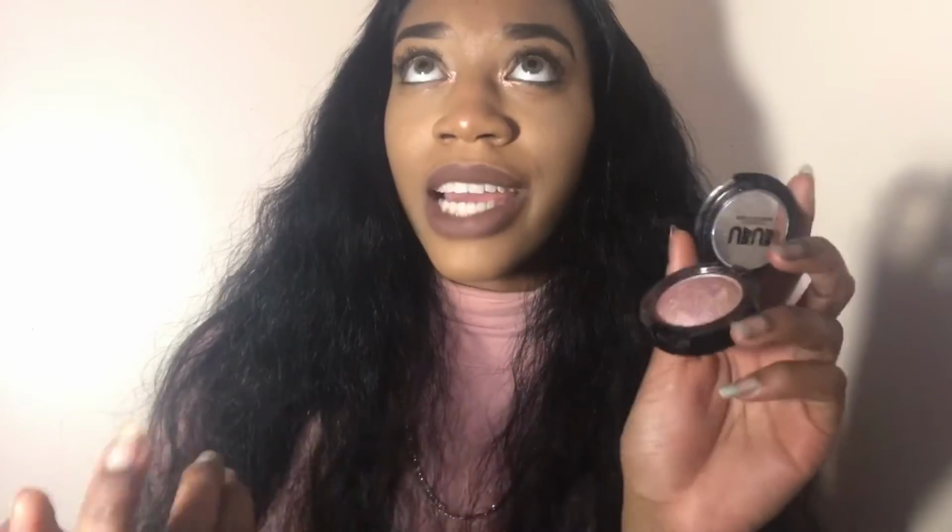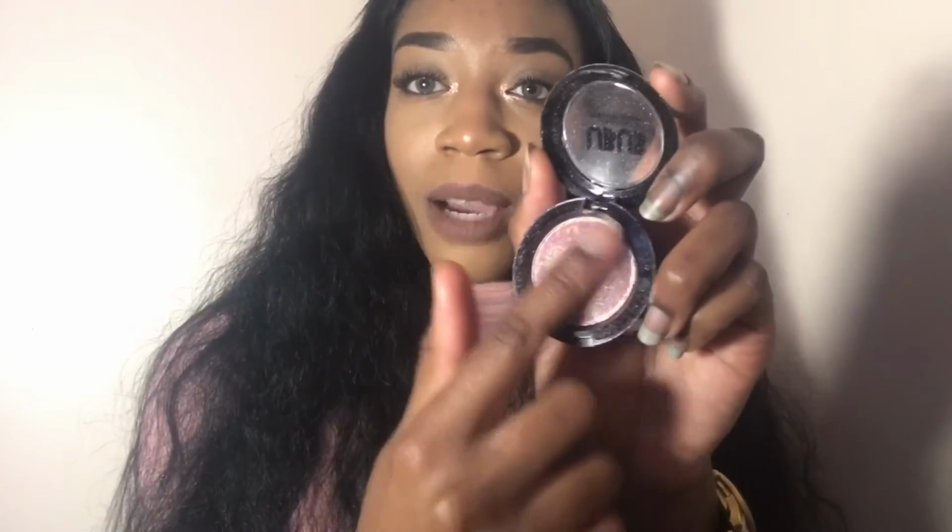Okay, so I just got this, and it's so freaking pretty. And I got this off of Amazon. It was only 99 cents, but because of shipping, it was like $2. I'm gonna swatch this too, and it's so freaking pretty. It's so freaking pretty, y'all. You see that? Best eyeshadow ever.